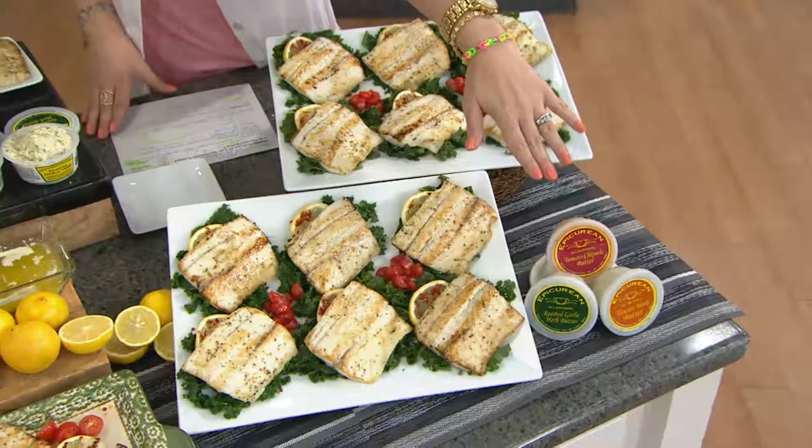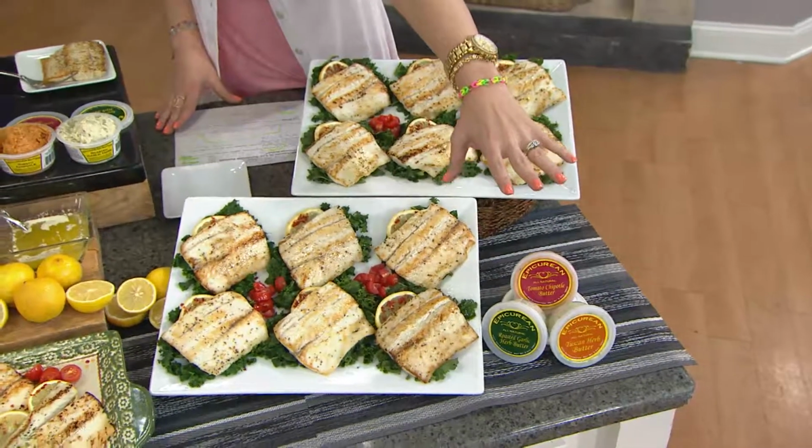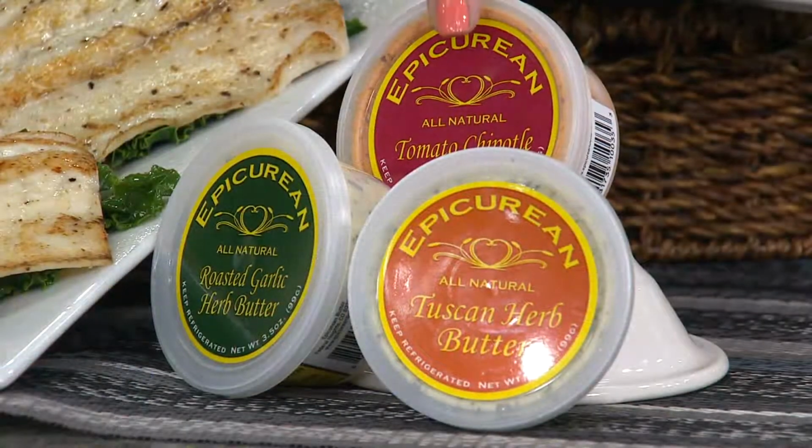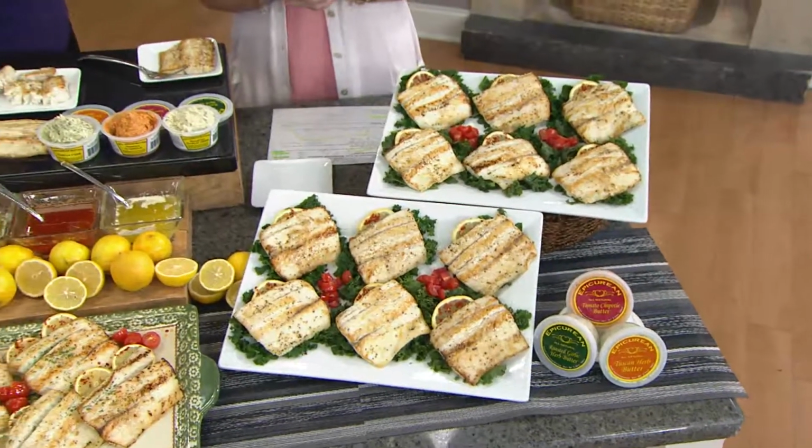You can go for the Tuscan herb, you can go for the roasted garlic, or you can go for the brand new tomato chipotle. It's on 46911, only day this month on Easy Pay. Buy more, save more of $21 on that 12 count.